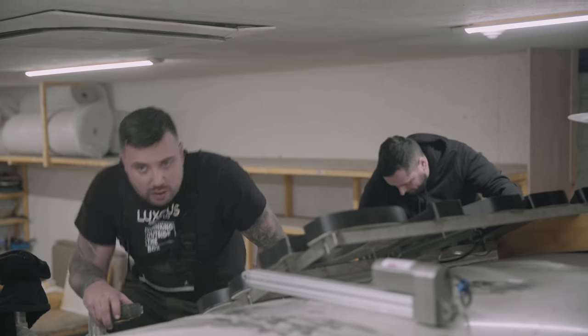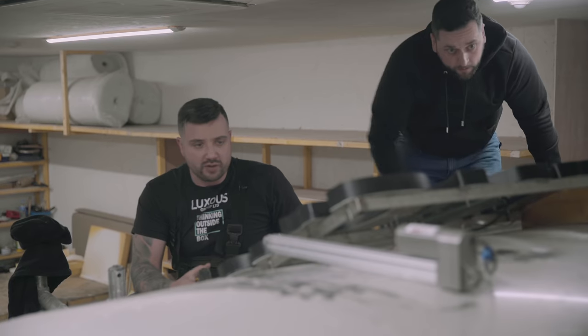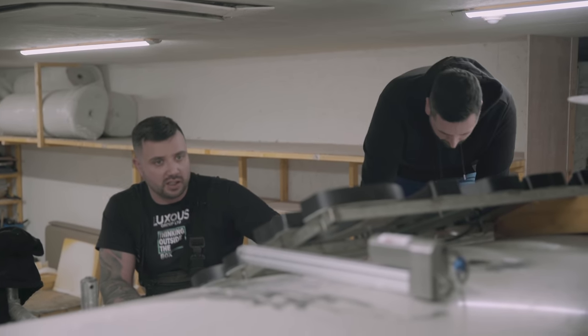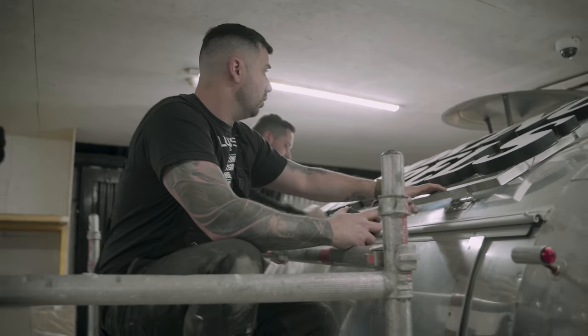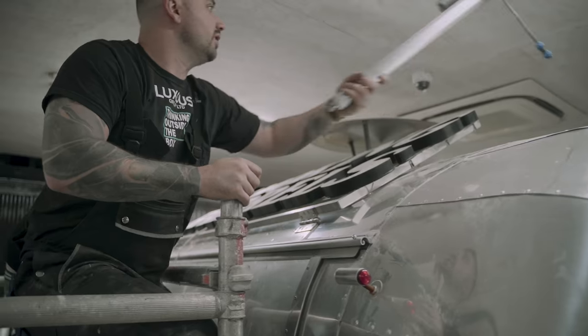So like what I was saying before, these vans were never meant to have lettering like we've put on top, let alone stainless steel lettering. It weighs a ton. So Sean and I have devised a method of making them stand up and retract.